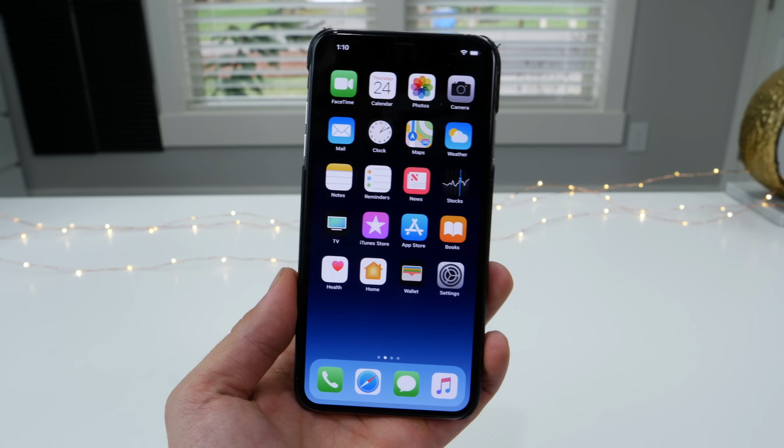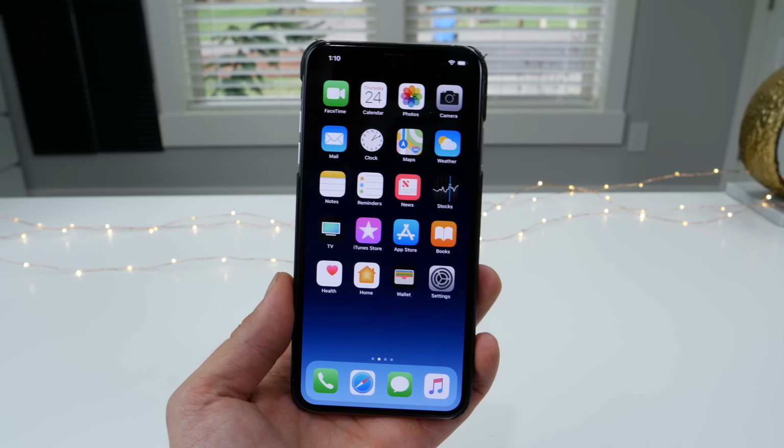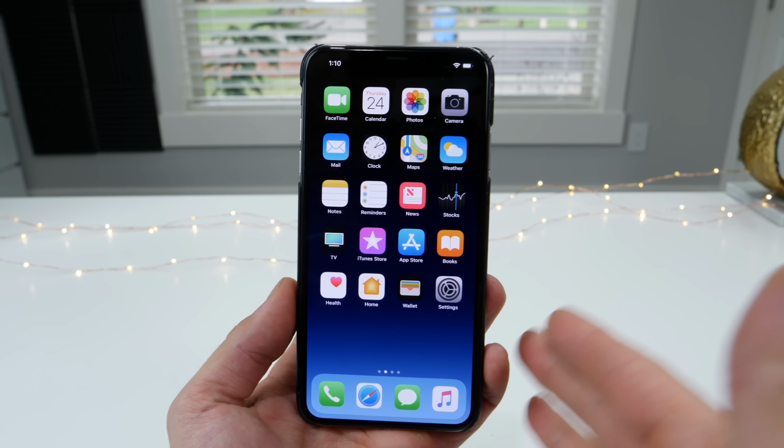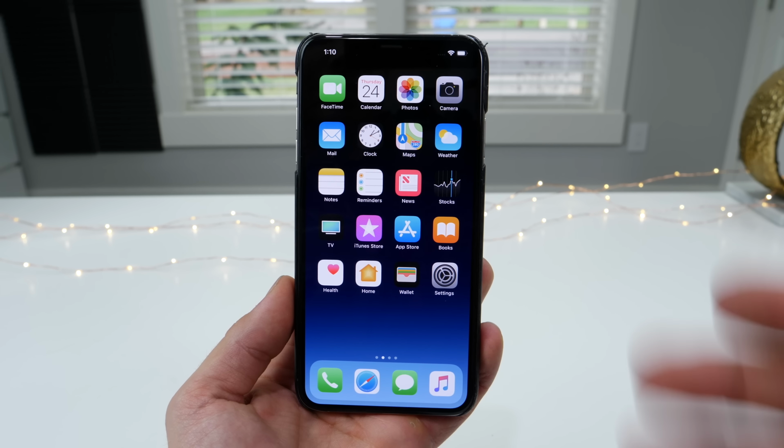Apple, come on. How much do we have to beg to get a dark mode? How much do we have to beg to get an always-on display? Just basic things that I feel like the iPhone would excel at. There's no reason not to have those features.